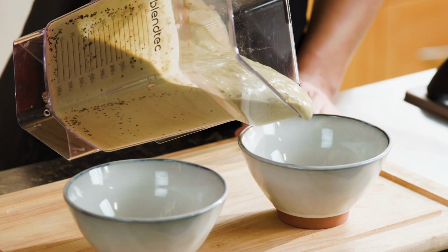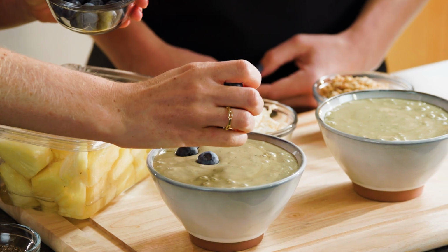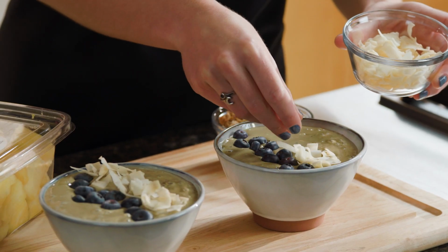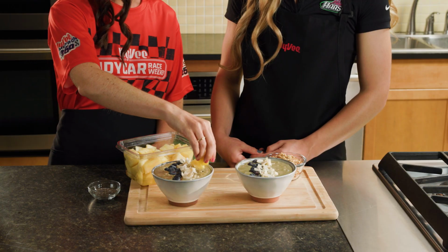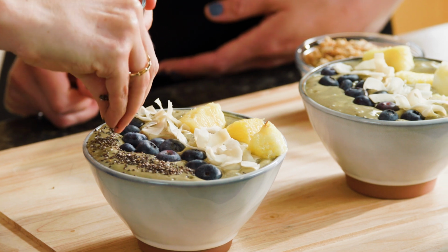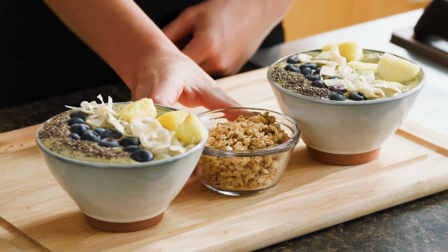After a tough workout, our bodies need quick digesting protein and carbohydrates to aid in recovery and build new muscle. Next, pour the mixture into 2 bowls. For toppings, divide another half cup of blueberries, toasted coconut chips, and Hy-Vee Shortcuts pineapple chunks. Lastly, sprinkle with chia seeds and serve with granola on the side.